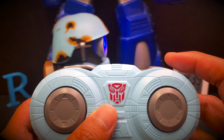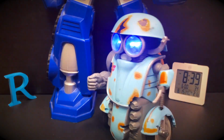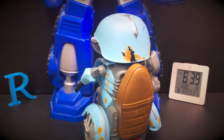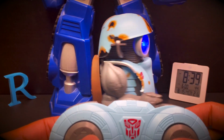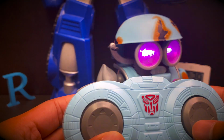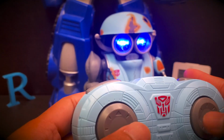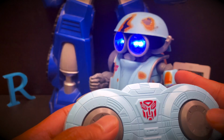This other button makes him dance. There he goes, going crazy for Optimus Prime. Transformers The Last Knight Autobot Squeaks. He's a dancing dude. I don't even know what he's trying to do. All right, there he is. Pretty cool.